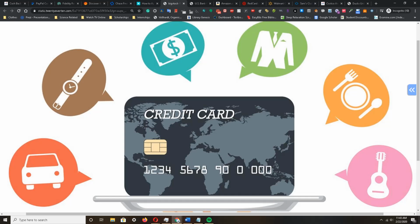Now, all of the credit cards mentioned do not have an annual fee. This is very important because you want to be using your credit cards and saving money rather than paying upfront just to use them for any perks or bonuses. Now, let's move onward with the video.